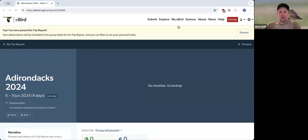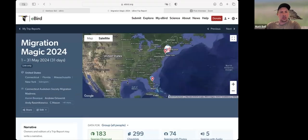Now, what does that mean? For example, if we want to look at the Migration Magic Trip Report, what it looks like currently, let me switch screens here. We will see a screen that looks like this, and you'll see Migration Magic 2024, and you'll see where all the checklists have been submitted from. Now, yes, there are some outliers in Florida, so we have to reach out to that person to remove those checklists, which I'll show how to do in a second.